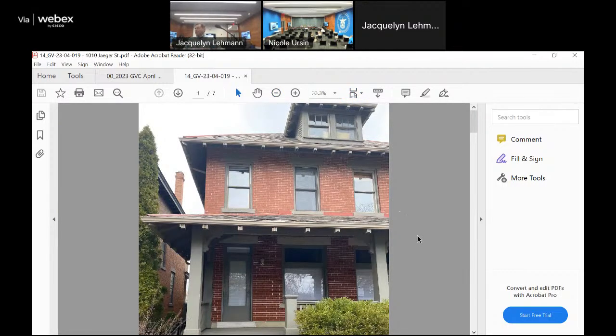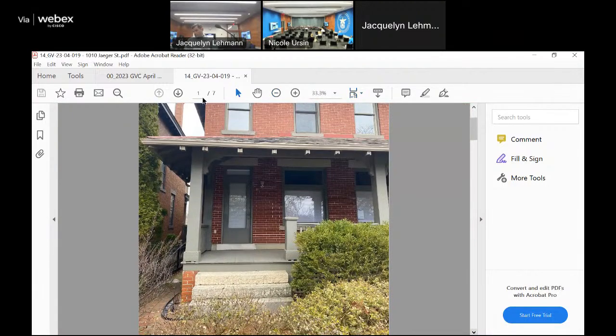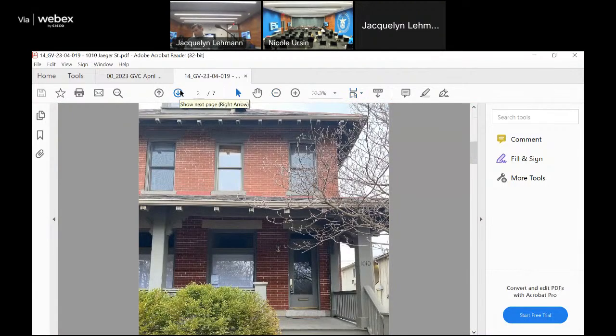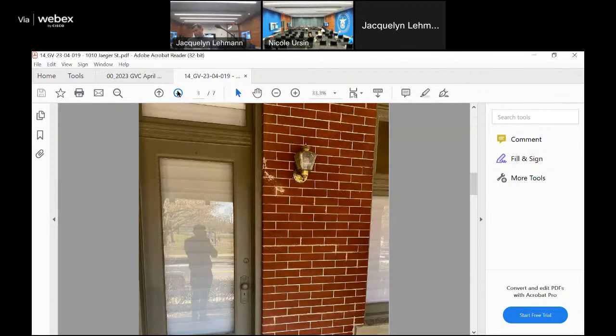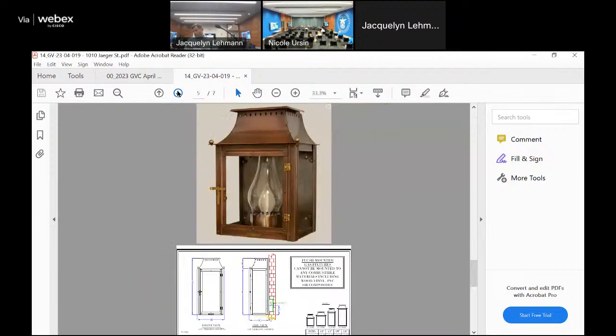The proposed work description is for an exterior building operation to install new gas lanterns. To remove the existing electrical light fixtures, there are two, and replace them with two gas lanterns in the exact location. The gas lantern is the Bevolo Williamsburg flush mount. The measurements are 12 1/8 inches high, 7 3/4 inches wide, and 4 inches in depth. The installation will use the existing hole in the mortar from the electrical wire to run the gas line.